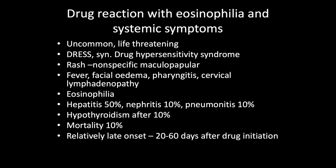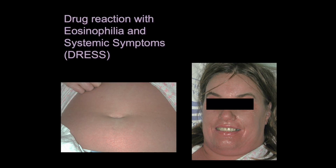So the condition starts between 20 and 60 days after the drug is initiated, and that's often why it's not considered as a potential diagnosis, because patients have been taking the offending drug for quite a long period of time before the rash and symptoms develop. So the rash is relatively non-specific, tends to occur on the abdomen, trunk, back and limbs. But very commonly there is redness of the face, and the patients will often complain of facial edema, which may not be that evident if you've met the patient for the first time, but it's something often the patients will notice themselves.